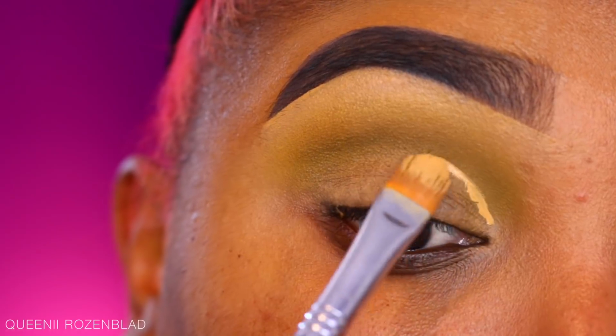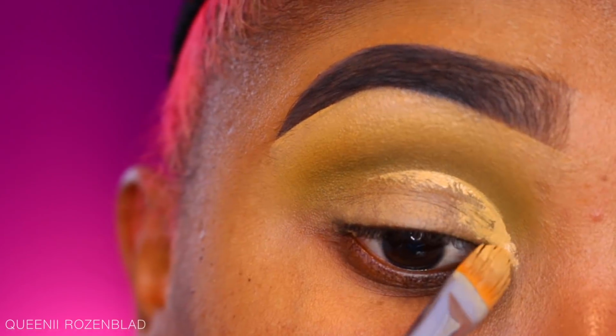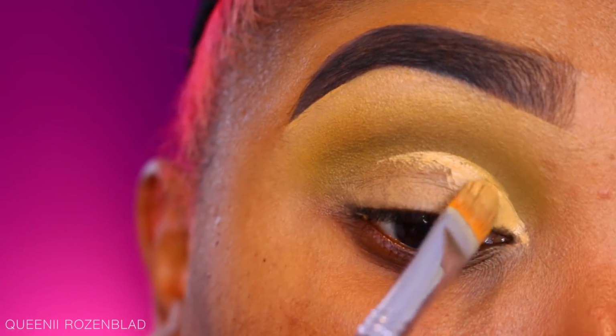To cut my crease, I'm going to use a bit more of the Hard Candy Concealer in the shade Caramel, and I'm using my concealer brush just to apply it. I'm going to start with a small amount and just gently work my way up and build it up. You don't have to rush and do this.